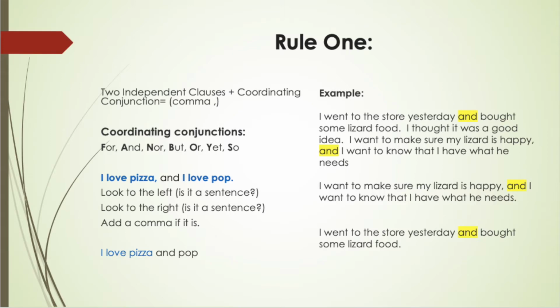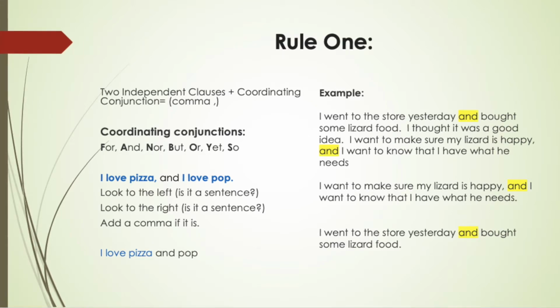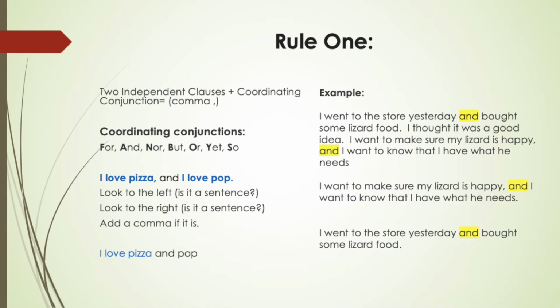So our first comma rule is about coordinating conjunctions. So our coordinating conjunctions are for, and, nor, but, or, yet, so, or FANBOYS, if that helps you remember. So our first rule is that if you have two independent clauses plus a coordinating conjunction, so one of our FANBOYS, you put a comma before the coordinating conjunction.